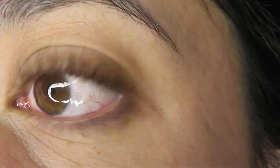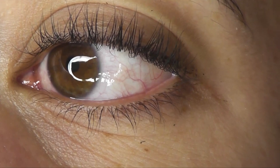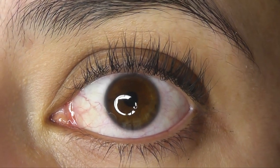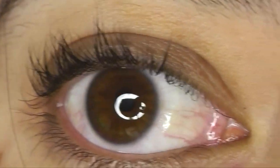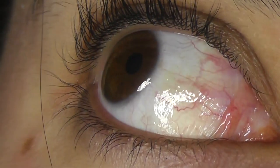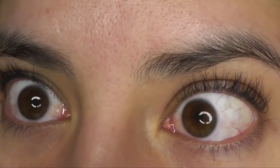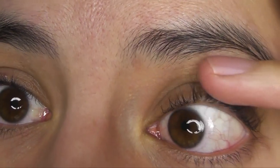Hey guys, day 35, putting castor oil on my eyelashes. So here are my lashes at day 35. I honestly feel like this is working. Here is how they look now. Crazy. So I feel like this is seriously working, especially now with the rosemary mixed in for extra.